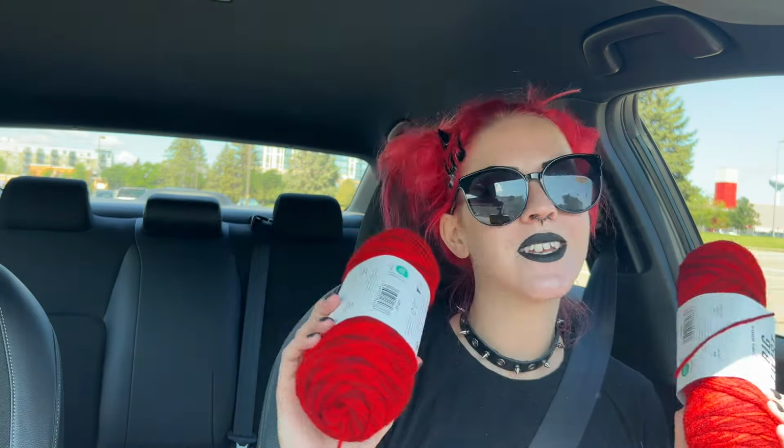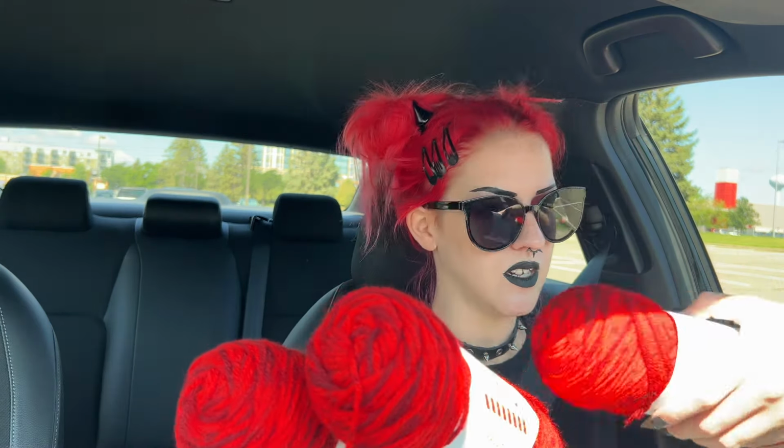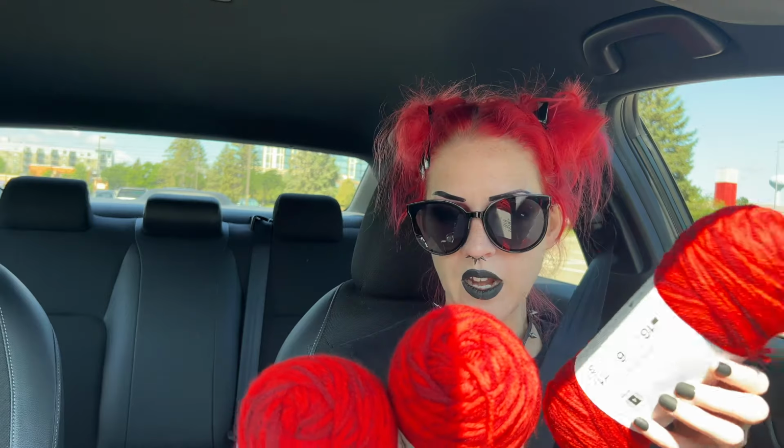I don't even know if they're all the same lot color. Honestly, it doesn't even matter if it's a little bit different, because this is going to be the slime part of the blanket. So if it's different coloring, that's okay. Yeah, no, it is not the same lot color. Oh my gosh. Okay, that's really weird. Are all 3 of them? Okay, no, this one is the same. So these 2 are from the same lot, and this one on the bottom here is a totally different one.